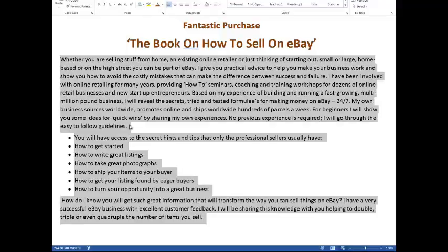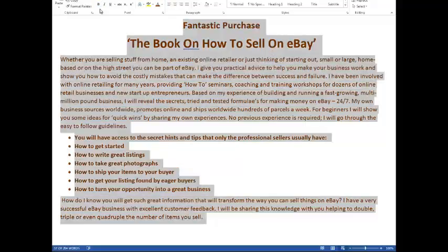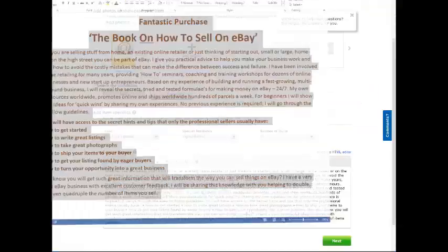So as you can see from this, I've tweaked it and changed it a little bit so that it looks a little bit more user friendly, and I might change that color there. I might make the bullet points bold. There's lots of things that I can do and change it however I need to. So then I'm just going to copy all of this off the Word document.